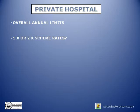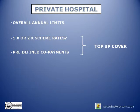Are there set co-payments for certain procedures that you may need to pay? More and more medical aids are adding member co-payments as a way of controlling costs. If you undergo these procedures, you will have to pay a predetermined amount yourself. It's highly recommended that in order to meet these hidden costs, you consider an additional top-up cover plan. They're not that expensive and they'll pay for any shortfall in co-payment you may face. Again, talk to a broker like myself when looking at buying a top-up plan.